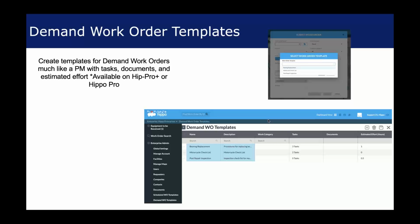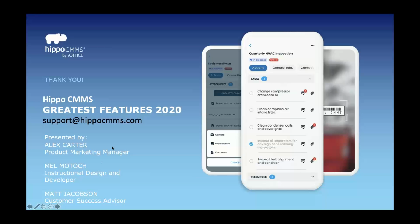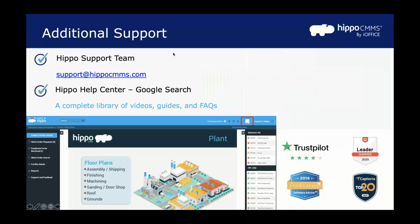It can really take a lot of that legwork out of creating work orders, even if it's just basic information that you need on there. So to those points, if anybody does have questions, as Mel has mentioned, Alex has mentioned, you can always reach out to our support team, either via phone, email, or through that conversation window in the app, or you can reach out to your customer success manager as well, and we'll make sure that you know everything that you need to know about these features.